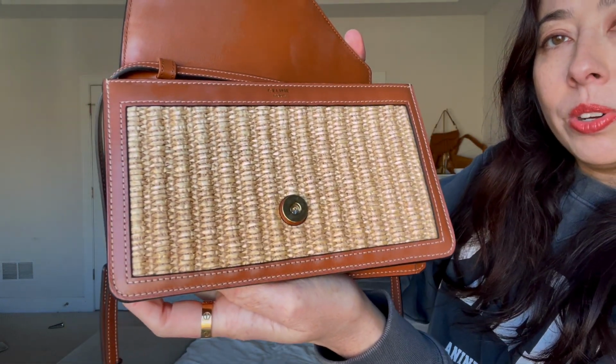And this was in excellent condition. I mean, it looks pretty brand spanking new. The quality, it's just one big compartment on the inside. It does have this nice Celine logo here. Very beautiful. I'm kind of obsessed, guys, with this one.